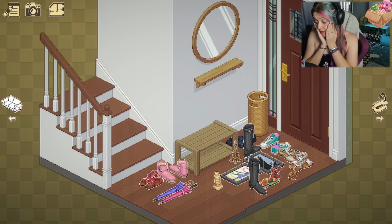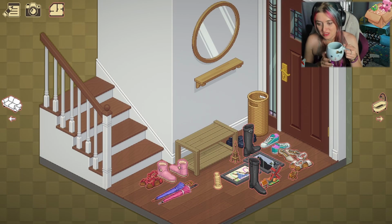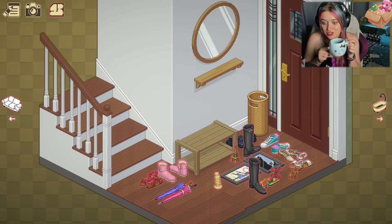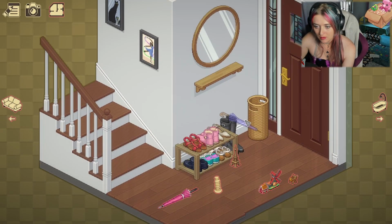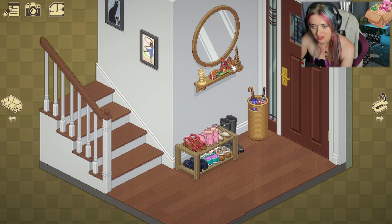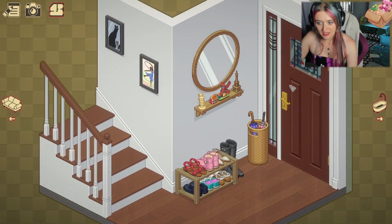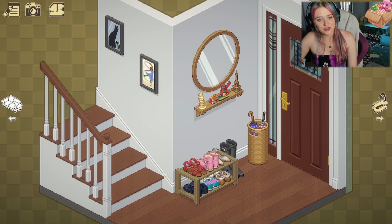It's taken me probably about 15 to 20 minutes just to unpack all the boxes for this house. So let's start rearranging. Okay, there we go. Our umbrellas. Woohoo! Put that there. Put that there. I feel like this is just gonna crowd it too much. Let's put this in the lounge. Okay. That is the main entrance done.